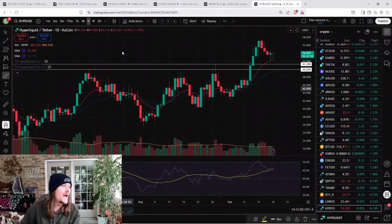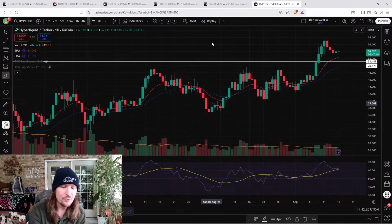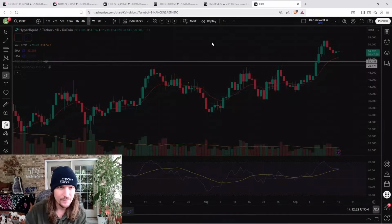Another thing that I'm keeping an eye on is, mentally, I've lumped the classic miners in with altcoins just because they've been underperforming this cycle. And by the classic miners, I mean Riot, MARA, CLSK. They've been very disappointing, but they are showing up. Riot is the leader of that group.